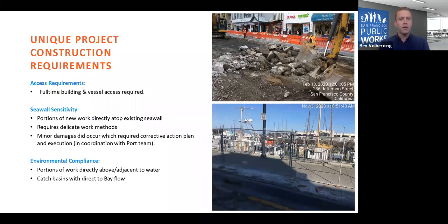So as has been alluded to in everyone's speeches so far, the 3 blocks that we're working on here have an incredibly high density of pedestrians and merchants as well as vehicle usage. And a big requirement of our contract is that we continue that access as unimpeded as possible throughout the entirety of our work.